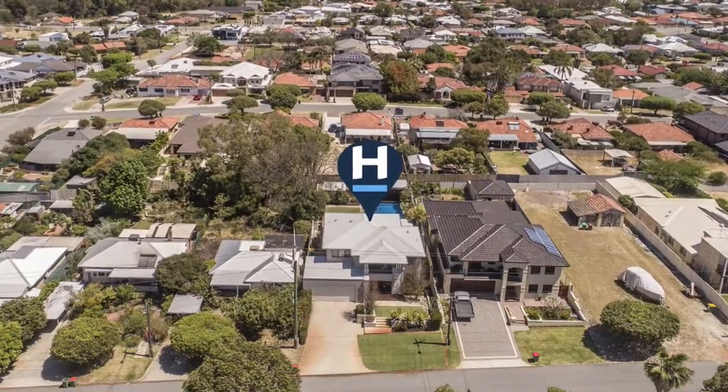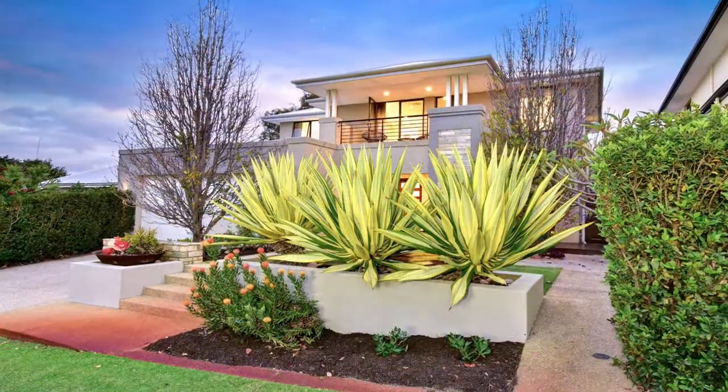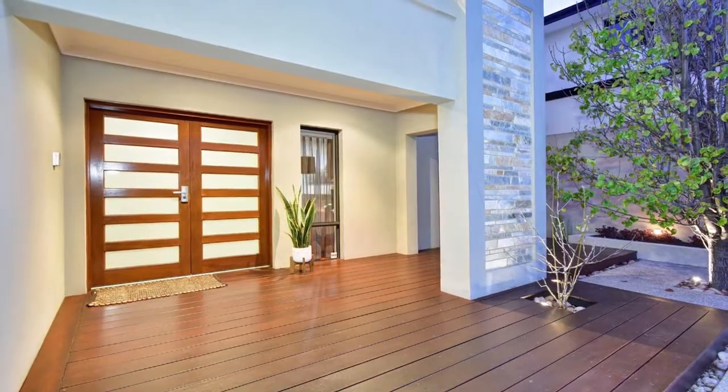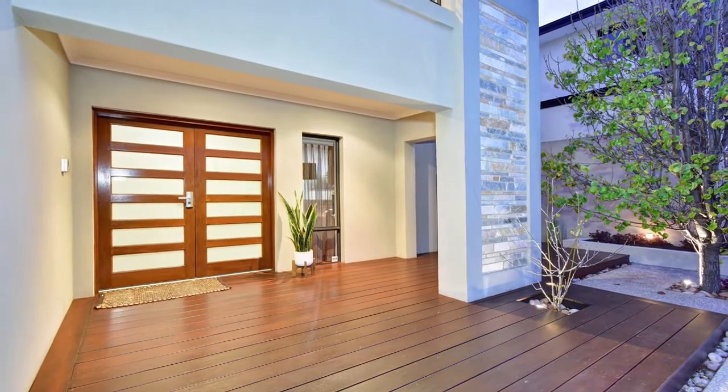Positioned in a most desirable tree-lined street, elevated high on the hill, lies this executive two-level entertainer's delight, with plenty of extras just perfect for families.